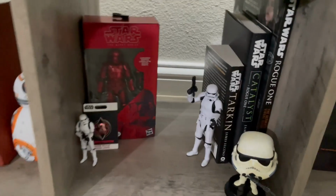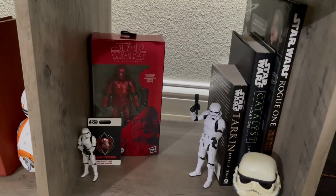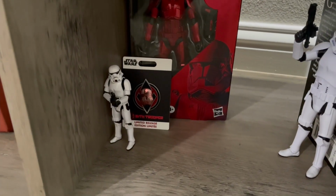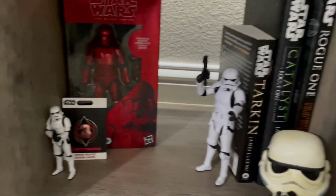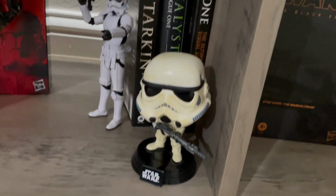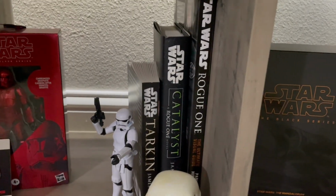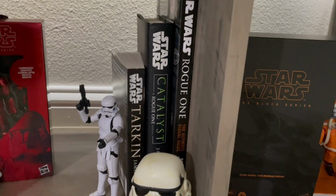Then this next shelf, we sort of have a Trooper shelf. So we have the Amazon exclusive Sith Trooper Black Series in the back, a little Sith Trooper limited edition pin from Disney Parks, the vintage scale Stormtrooper, Black Series scale Stormtrooper, the Sand Trooper Funko, which was one of the con exclusives, and then we have Tarkin, Catalyst, a Rogue One story, and Rogue One visual guide.